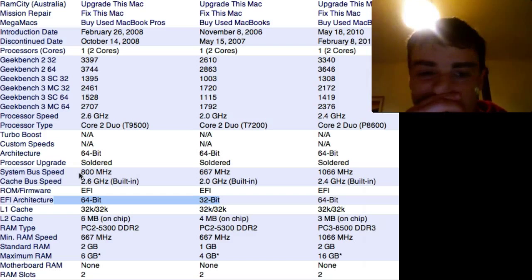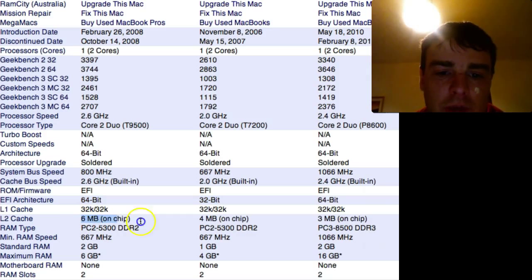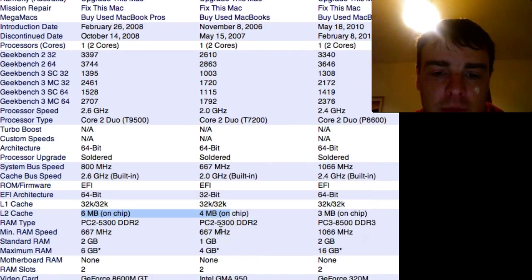The system bus is 800 megahertz versus 667. L2 cache. The L1 cache is the same. The L2 cache is an extra couple of megs, which is great.